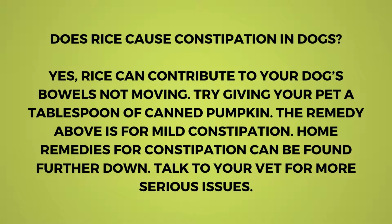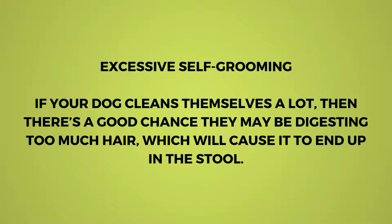Try giving your pet a tablespoon of canned pumpkin. The remedy above is for mild constipation. Home remedies for constipation can be found further down. Talk to your vet for more serious issues. Excessive self-grooming. If your dog cleans themselves a lot, then there's a good chance they may be digesting too much hair, which will cause it to end up in the stool.